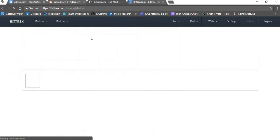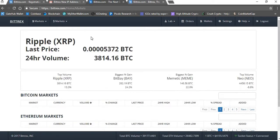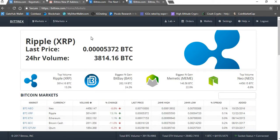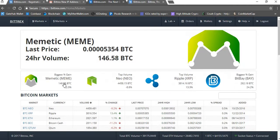So just click on Bittrex. This is pretty cool, guys. It'll give you an idea of what the top performers are in the entire cryptocurrency market, or at least what's available on this exchange right here, which is quite a few. They've got a number of different currencies available. For instance, BitBay had one of the highest 24-hour volumes. And then you can see here, Metric had the biggest gain of 22%.